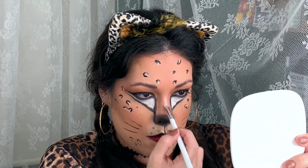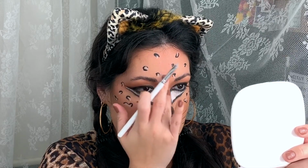I'm gonna add a little white to my chin and the bridge of my nose also. And I'm also going to add a lot of white and blend out the white above my lip just to brighten that area. Got a little muddy. And then with the Rare Beauty eyeliner, I'm just adding the little spots again.